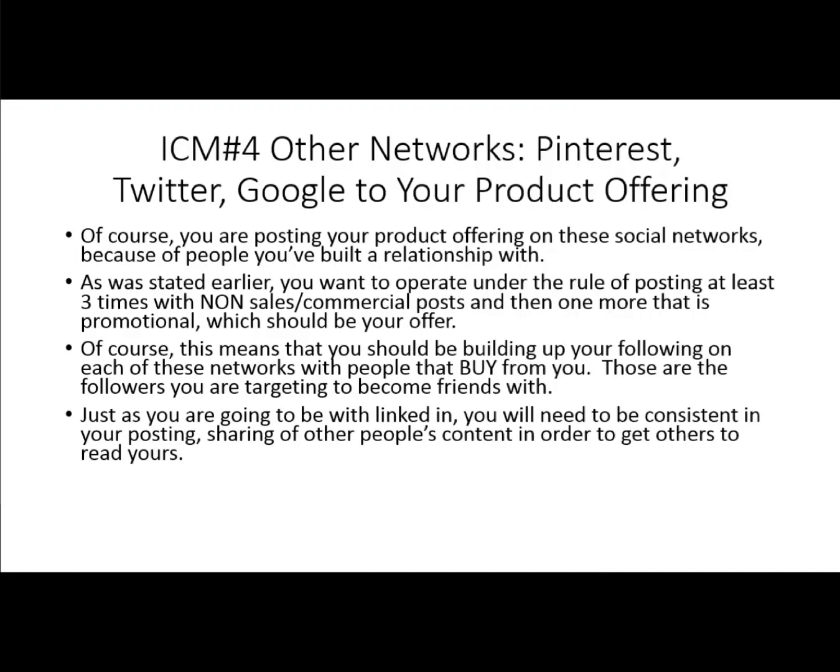Now, just as you're going to be doing with LinkedIn, you need to be consistent with this. This is not the kind of thing that you are going to benefit from, at least in terms of people making a purchase from your post, if they see you show up for the first time.